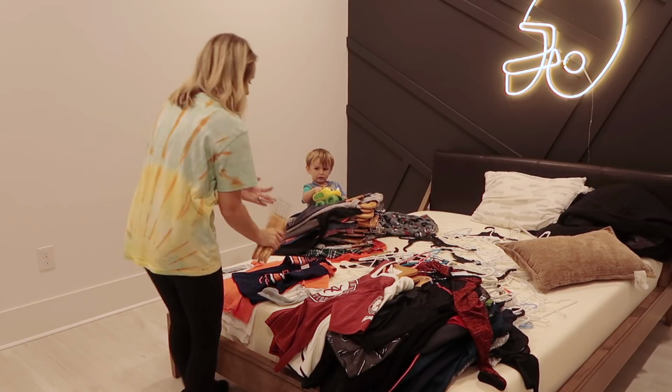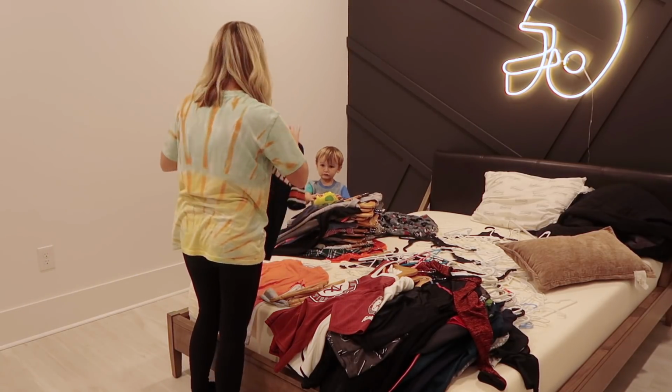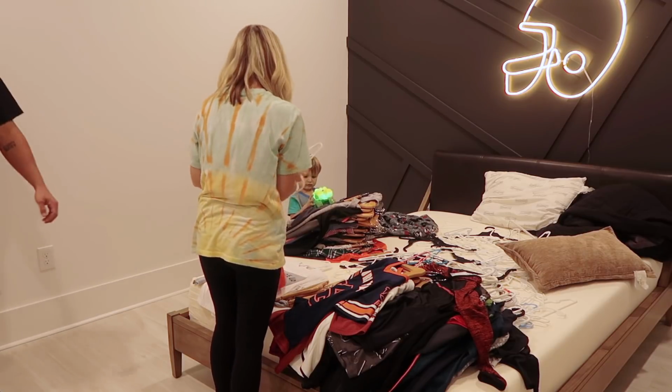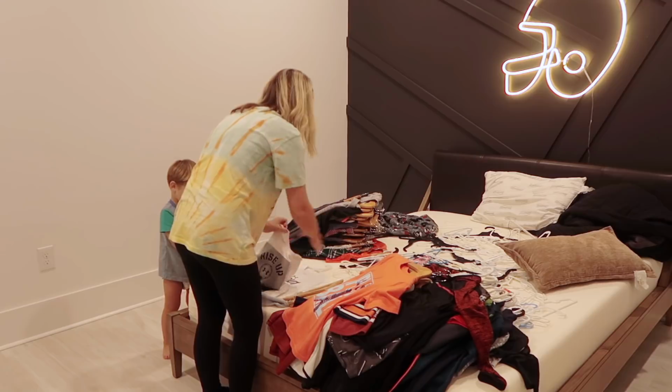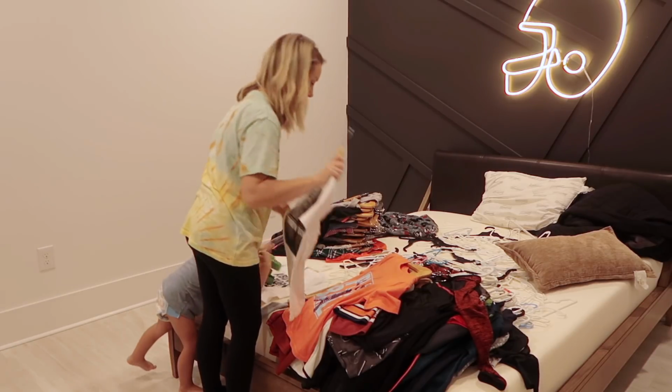I'm heading back into his room now to finish switching the clothes over to their new hangers, and this was quite a process. It honestly took me a lot longer than I expected it to, but the transformation in the end was so worth it.